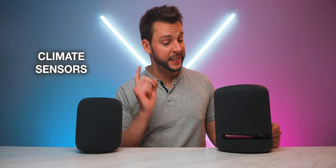Side note, however, the HomePod 2 does house a built-in temperature and humidity sensor, while the Echo Studio does not. A little bonus point there for the HomePod if that's something you're looking for.